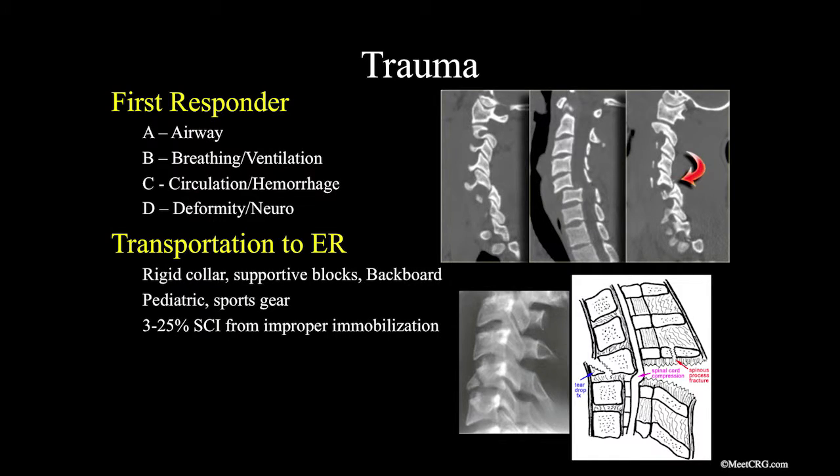If there's an airway problem, that may mean unscrewing the face mask but leaving the helmet. Of course, the airway is the priority. If the helmet has to come off, the helmet has to come off. That's A, not D. But if you can immobilize them with their helmet and their pads on, that's the safest way to do so. And this is critical because we believe that potentially up to a quarter of spinal cord injuries happen during transportation, and that should never happen.